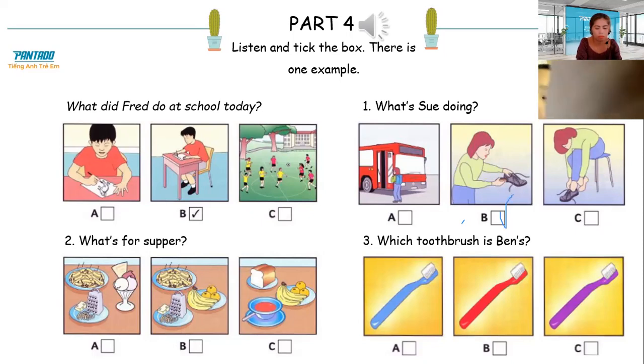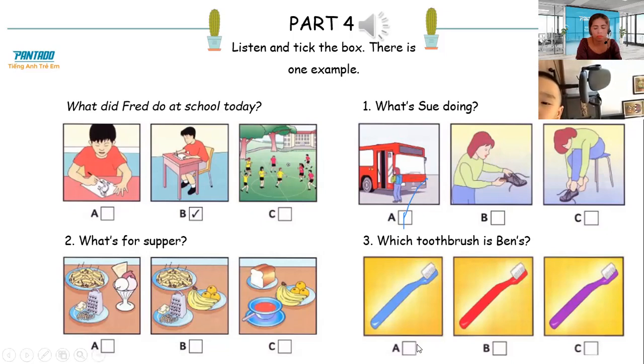2. What's for supper? What's for supper, Dad? Oh, I don't know. What about tomato soup and bread? No, I'm very hungry. Well, is pasta with cheese okay? Yes, please. And is there any fruit or ice cream? There's no ice cream, but you can have an orange or a banana.